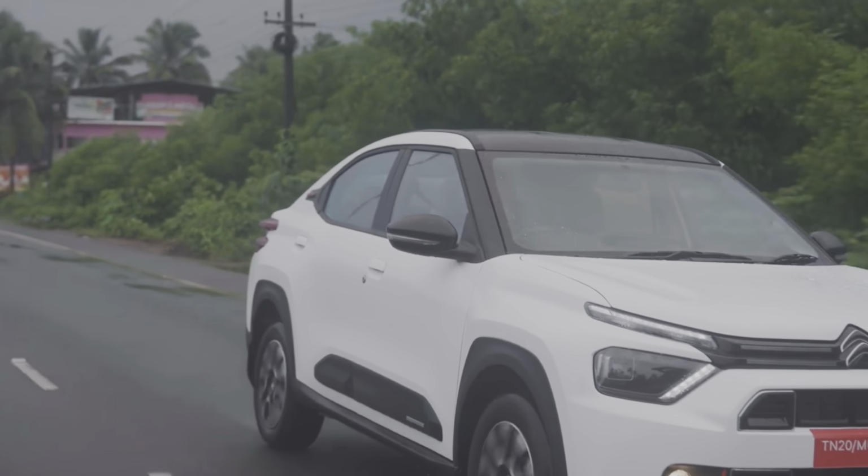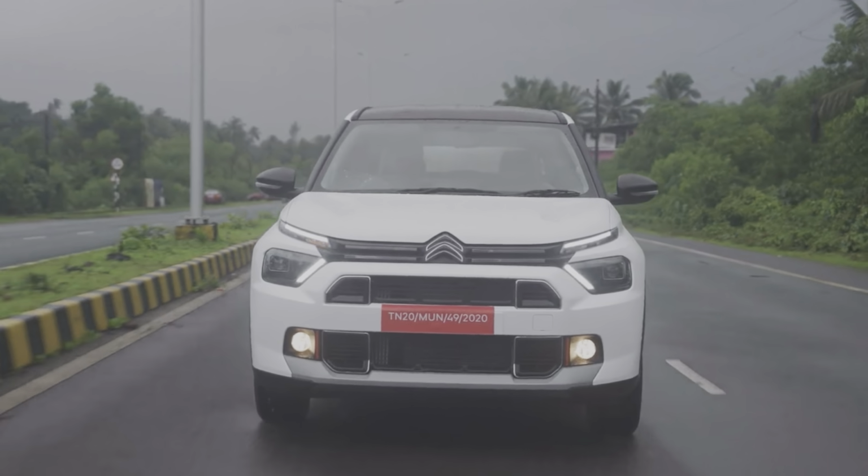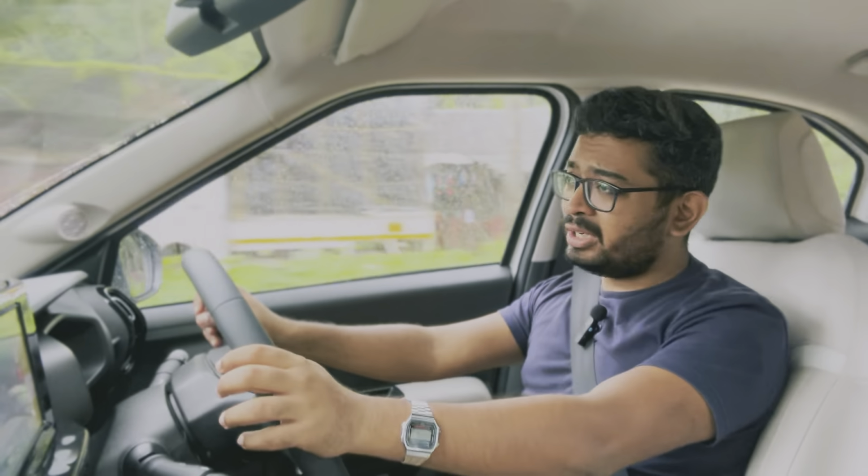I think I need to put my temperature a little up in this new climate control system because it's getting really cold on the inside. I've set it to 21-22 degrees Celsius and it's freezing cold on the inside. Although the temperature outside is about 30 degrees Celsius. Pretty comfortable thing indeed. The seats are very cushy indeed.